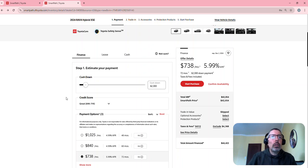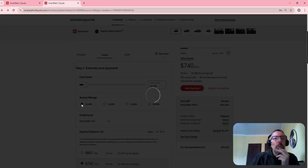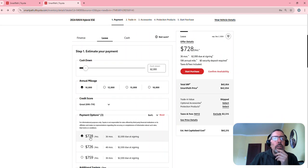Now I can say, okay, let me compare this. Maybe I want to lease it. What happens if I want to lease it? I only drive 10,000 miles per year. My credit is the same. I still have the same 2,000. 36 months. Oh, the payment is slightly lower. Let's say I like it.